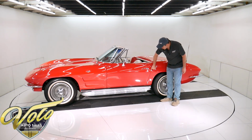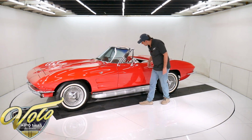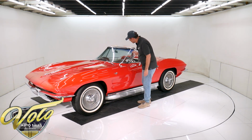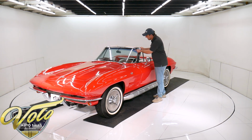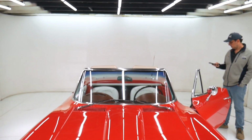There's a decent chip right here on the edge of the door. Same thing, a few little freckles. Mirror looks good. Stainless trim looks good, original. The windshield has a faint wiper mark all the way up here in the corner. This is all looking nice.